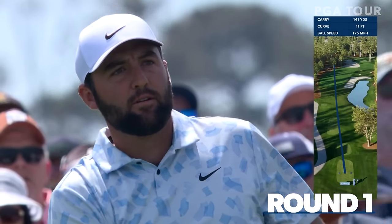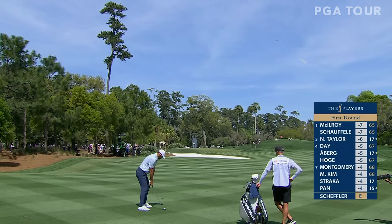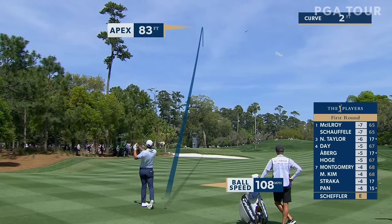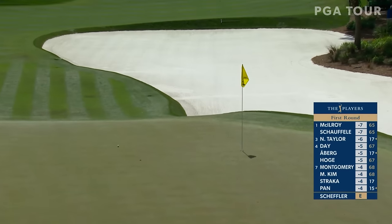Scottie Scheffler starting up the left-hand side, trying to cut. And this is going to be fine. Scottie Scheffler, his nice drive, 127. Yeah, I would look for something just right of the hole location. Usually controls the distance very well. Yeah, like that. Oh, that's got to be careful. False front there.